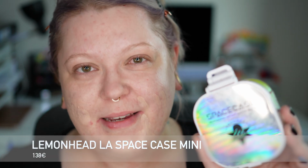So we have now two palettes here worth nearly 400 euro, and none of them has a matte, which probably says a lot about me. So I dig deeper. The third most expensive palette in my collection, it's the Lemonhead LA Space Case Mini.